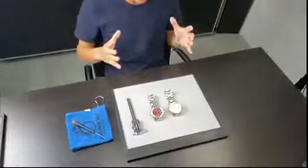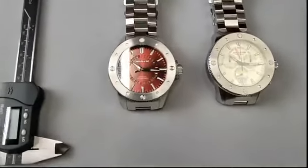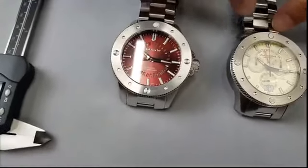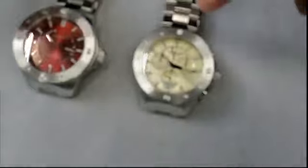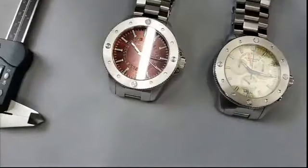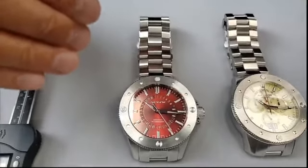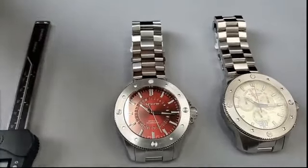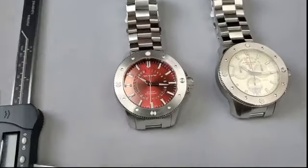Okay, so the first one we have is the Matador. The Matador collection. This is the 50 millimeter, and we already introduced the quartz 8040N. I'm going to quickly go through this, because if I provide all the details, this video might last more than half an hour, and I will try to keep this video within 15 minutes.